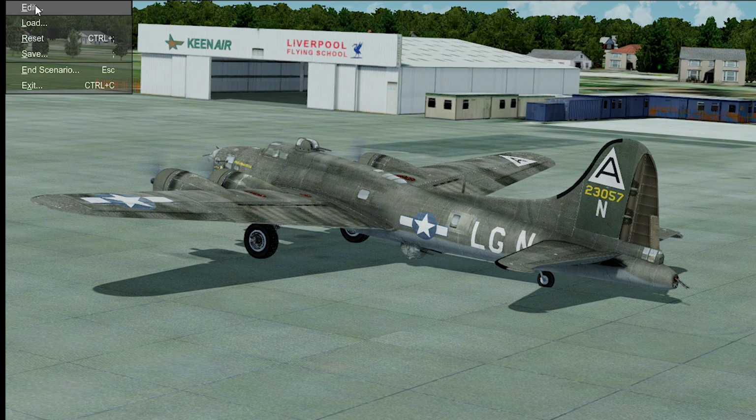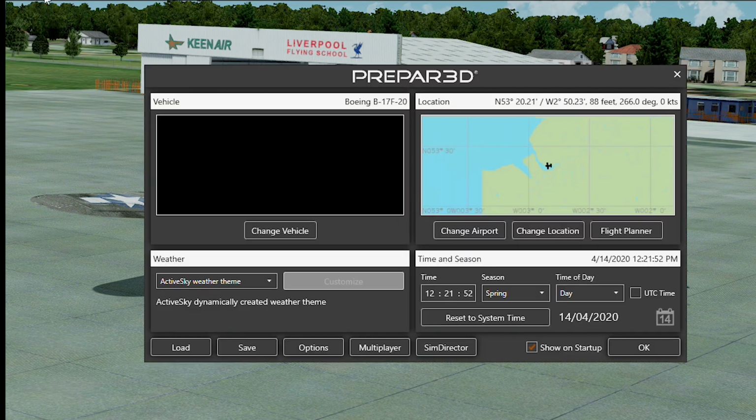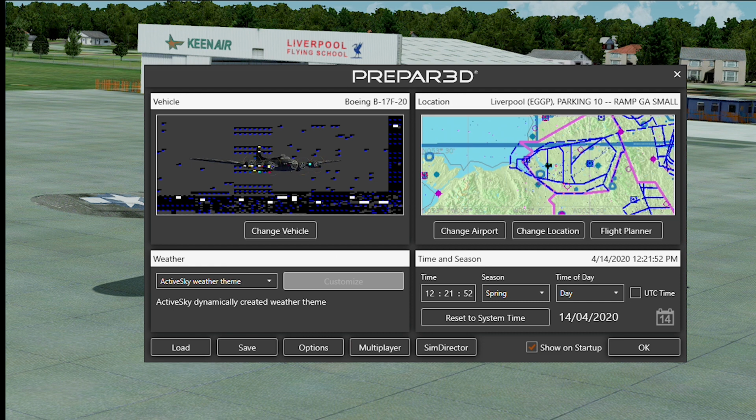So if I bring up the edit menu and have a look at that, you can see that the interface has changed. Now you can see another thing that occurs here, that is glitching a little bit. That's one thing I have noticed in this version, is that the 3D displays of the aircraft can be a little bit iffy. Sometimes they don't display at all, but then again, it's good enough for you to be able to select what aircraft you're looking at, because you can identify it pretty okay, so I'm not that bothered by it.